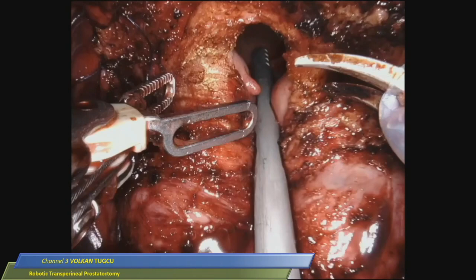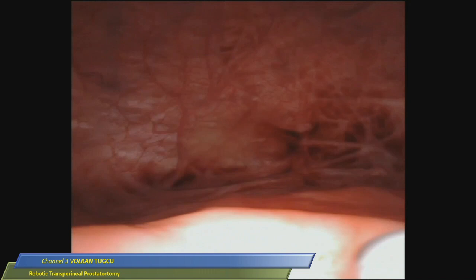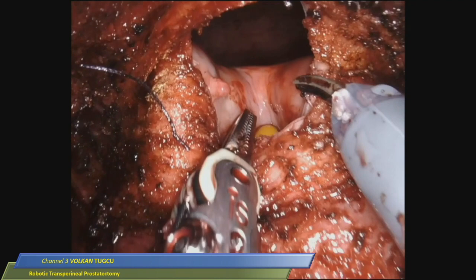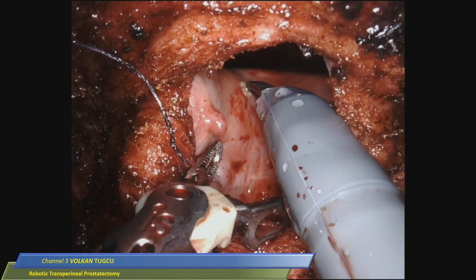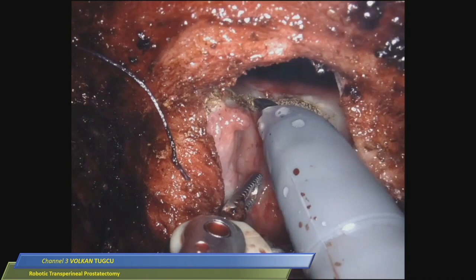Now I'm in the bladder, so you can see the orifice, the right side and the left side. Fair robotic cystoscopy, really advantageous. Now I insert to the trigone. But when we compare with the transperitoneal approach, we never insert the optic into the bladder neck.